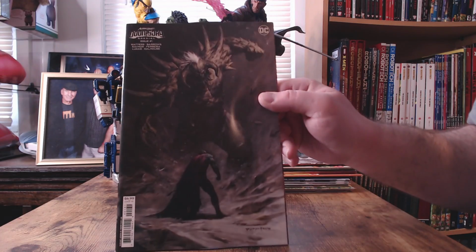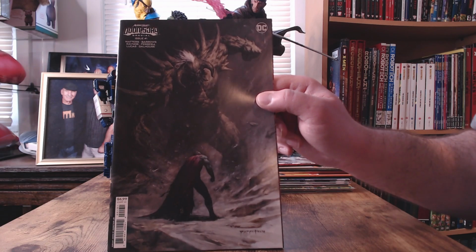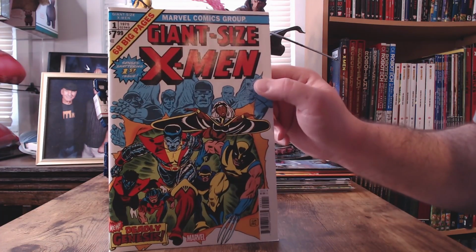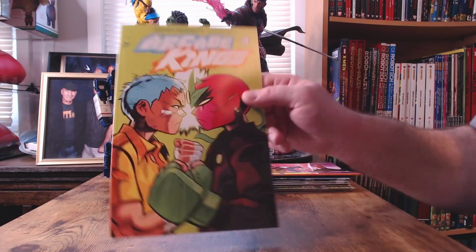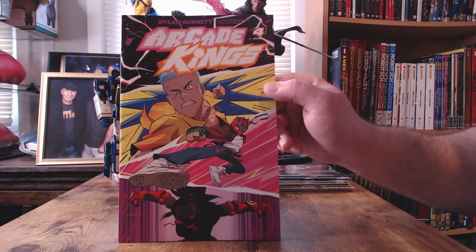And then we got some DC books here. Been a long time. Action Comics presents the Doomsday Special, issue number 1. And this is going to be the cover C. And then I got the cover D. And then Giant Size X-Men issue number 1 facsimile edition from Marvel. And also from Marvel, we got Marvel Age 1000. And this is going to be the cover A. And we got Arcade Kings issue number 4 from Image Comics, the cover A. And we got the cover B.